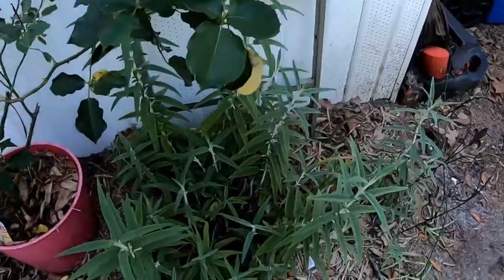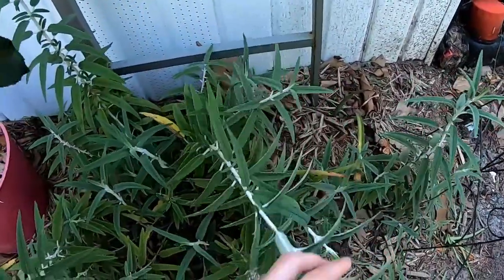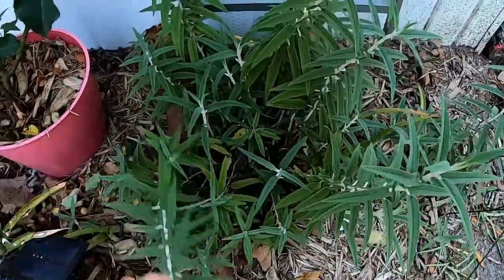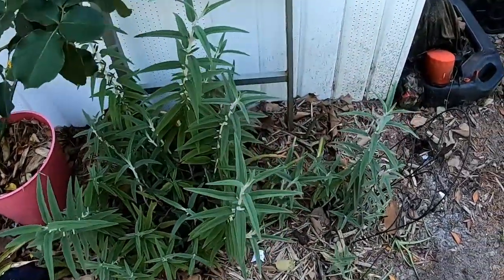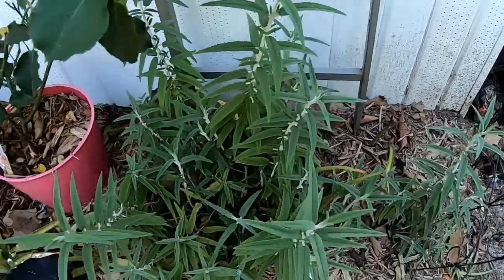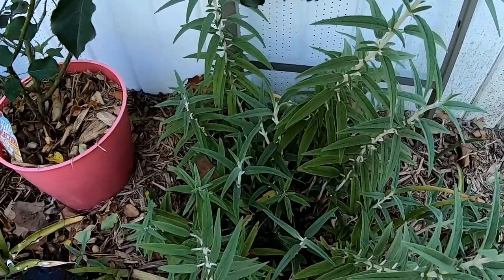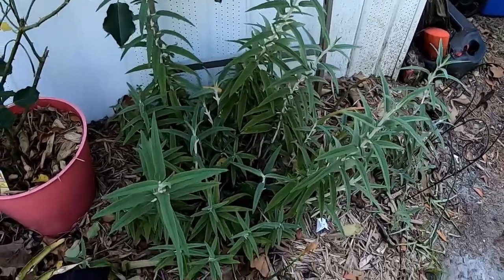First up here is my Mexican bush sage. And this is not a culinary sage. It's not one you want to eat because it has little to no flavor whatsoever. It's not poisonous or anything. It doesn't give you any ill effects. It's just very bland, so it's not recommended to use this one for cooking. However, this one has beautiful flowers. And this one's also good at keeping mosquitoes down, so might as well have it, right? That's the Mexican bush sage.